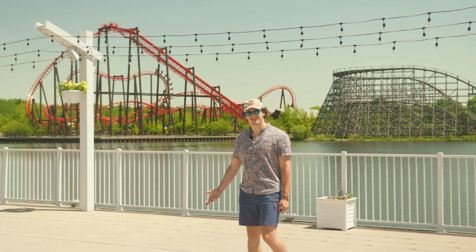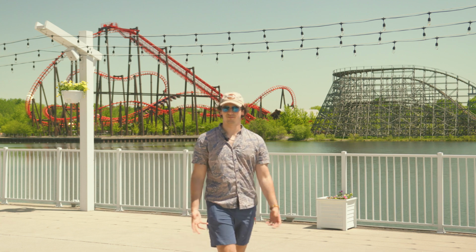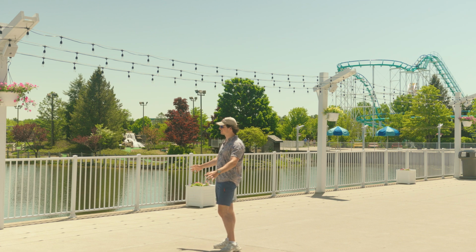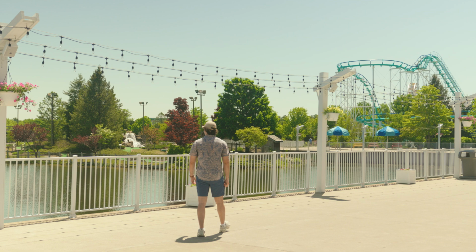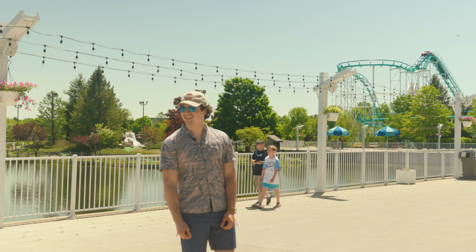But man, I just wanna take a moment. I'm a huge proponent of Michigan's Adventure, but dude, this is one of the most beautiful parks, period. I don't think amusement park views get a lot better than this. It's just this nice little pond area, and you have Corkscrew, you have Wildcat, which, God bless it, I hope it opens. But like I said, man, we're just taking it easy today.